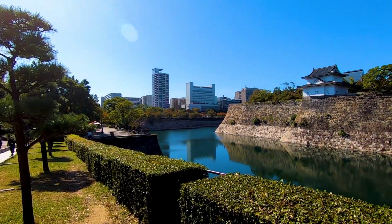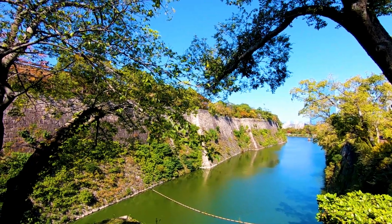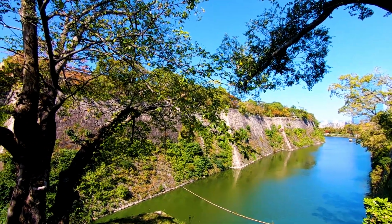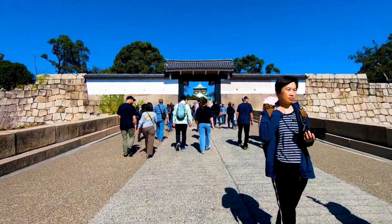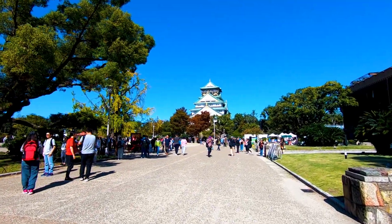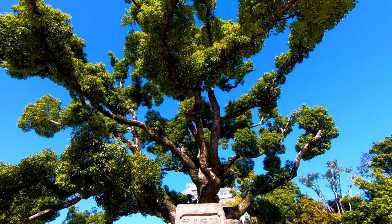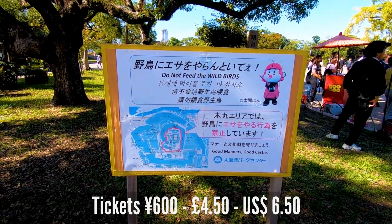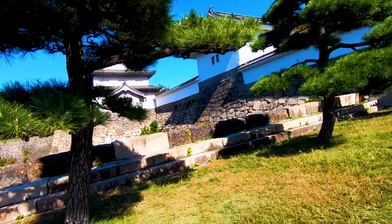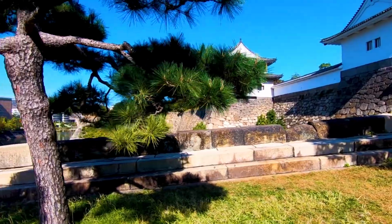There has been a castle on this site since 1583, but has been destroyed and rebuilt over the years. The structure here today was built in 1931 and somehow survived the war, and was given a makeover in 1997. It costs 600 yen to enter if you fancy it, where there is a museum and observation deck. I decided to save my money and make my way to collect my Shinkansen bullet train tickets that I had ordered online. I'll be using these later in my trip to travel to Tokyo.